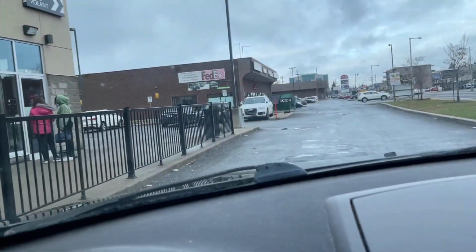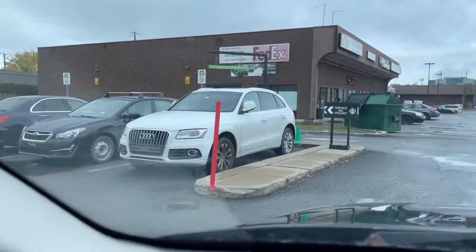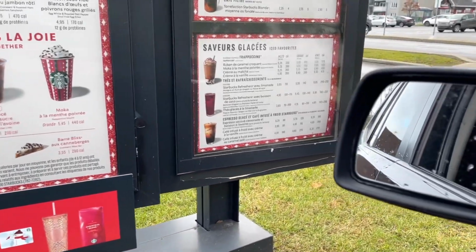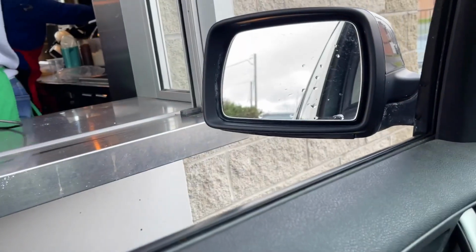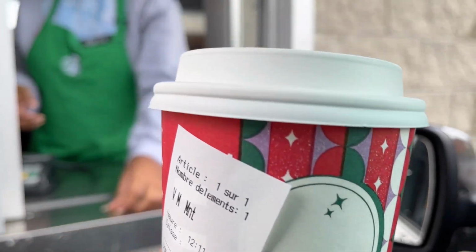It's not over, let's go to Starbucks, because Starbucks winter drinks are back. I ordered a peppermint mocha. At 2 degrees outside, I think my iced coffee days are over until springtime, unfortunately. I love Starbucks holiday drinks.